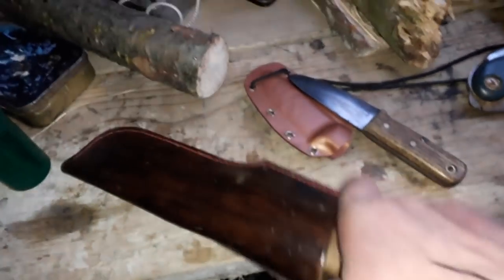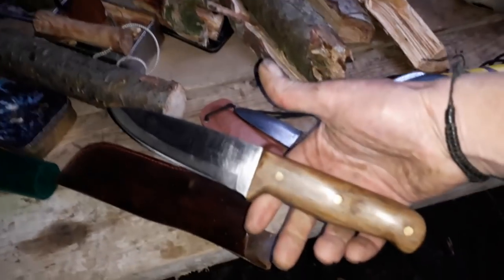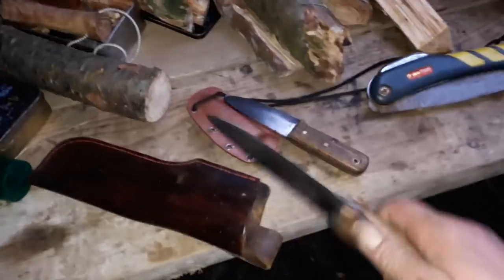And this one I got as a gift. This one here was traded for money. They're quite reasonable as well. So I'm out with the Ginger Bushcraft.